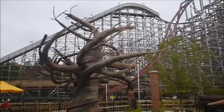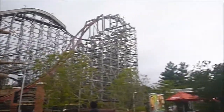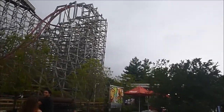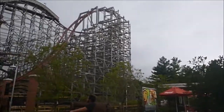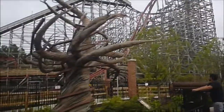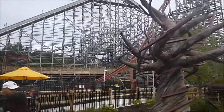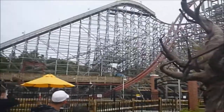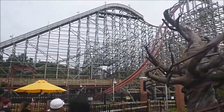And there it's going into those airtime hills, and then it's going out of sight for a while. On that lap, it goes further out. Here it's coming back. There, that's the little outer bank turn.